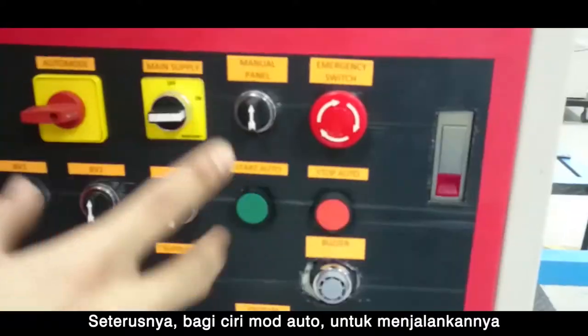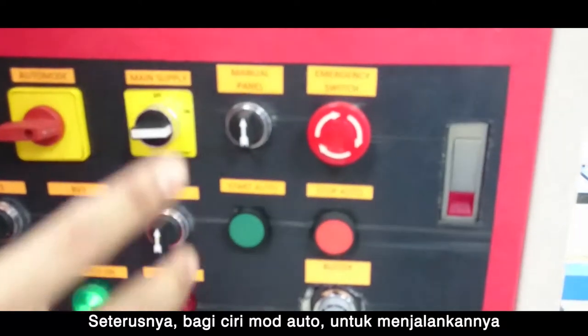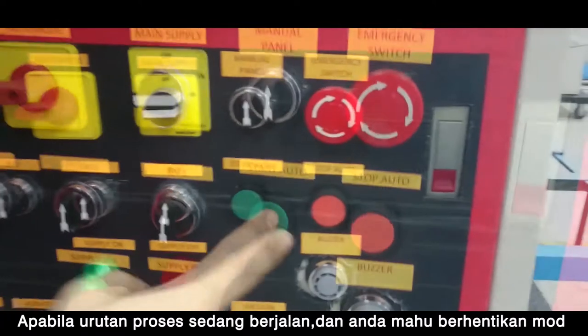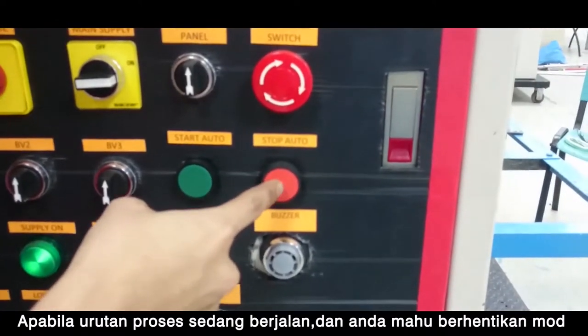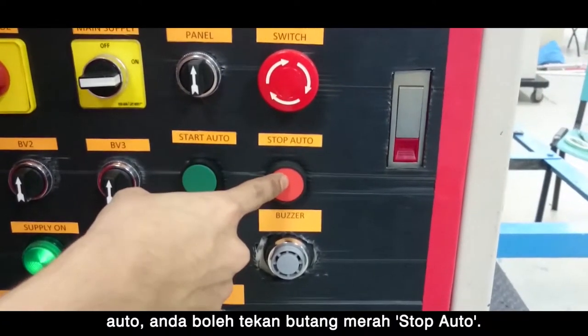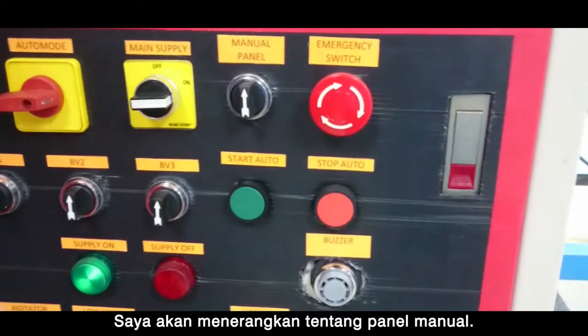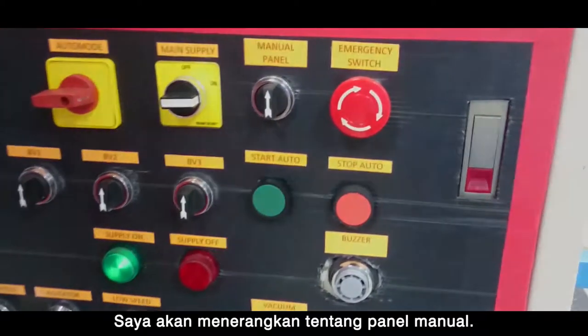Okay, next, for the auto mode features, start the auto mode by pressing this start auto push button. When the sequence has started and you want to stop the auto sequence, you can press this red stop auto button.